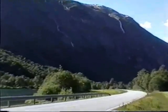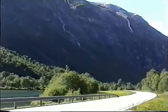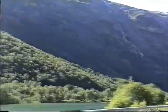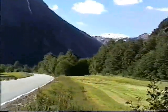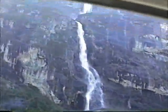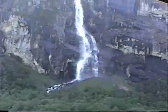Let's get an outdoor picture of these waterfalls. Let's see if you can see them. They're pretty spectacular. And they go all the way up here too. There we go, yeah. Oh, there it is. Beautiful. Oh, wow. Spectacular. That waterfall. Wow.